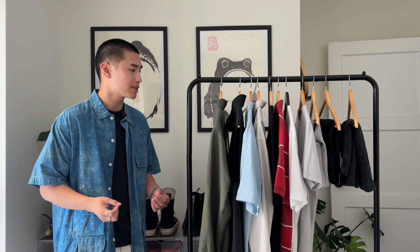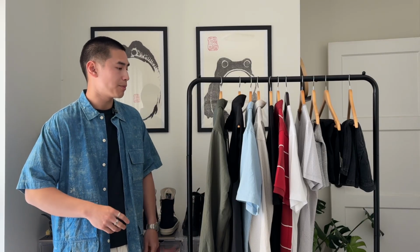All right, so summertime is here. It's probably the season that's hardest to dress for while still looking stylish. So today I thought we'd take a look at some pieces from Uniqlo that I thought would be perfect for the summer. And beyond just taking a look at the pieces themselves, kind of talk about how best to style them and some things to keep in mind in this season.